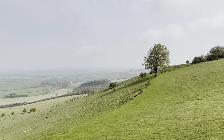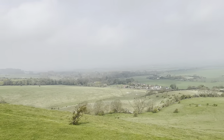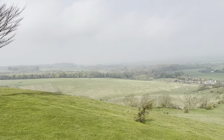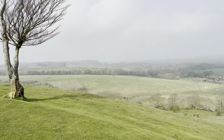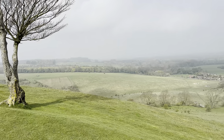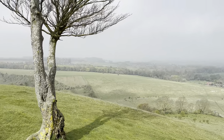Because this is really a very picturesque part of Bedfordshire and also Hertfordshire if you walk in the wrong direction slightly. We're right on the border of North Herts and Mid Beds. Right, let's carry on over the hill, see what we see.